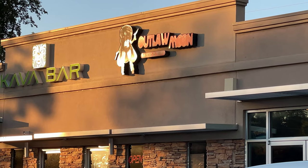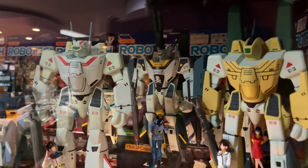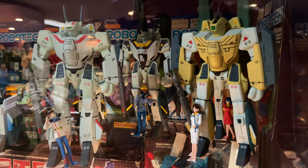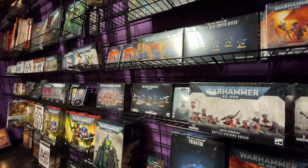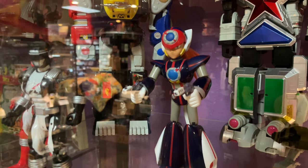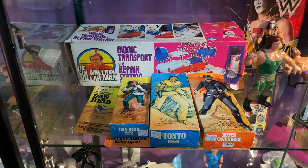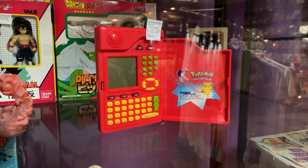Our story begins at Outlaw Moon, a tabletop gaming and collectible consignment shop in central Austin, Texas. Home to a variety of Dungeons & Dragons and games that require tables, the shop will also happily purchase all of the toys and things your parents forced you to sell when you moved back in with them to pay down your crippling art school debt.